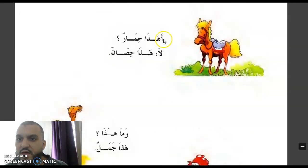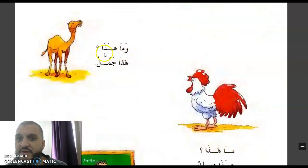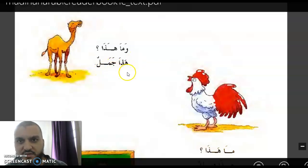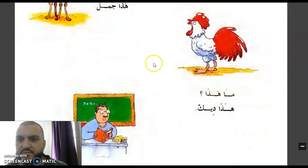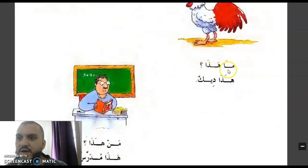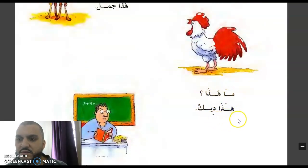Page number 9. أهذا حمار? Is this a donkey? لا. No. هذا حصان. This is a horse. وما هذا? And what is this? هذا جمل. This is a camel. ما هذا? What is this? هذا ديك. This is a rooster.